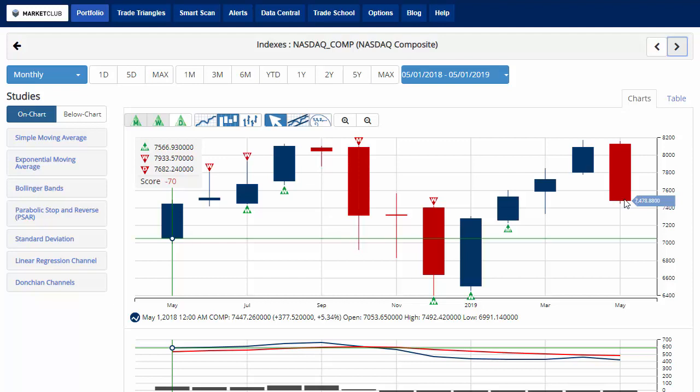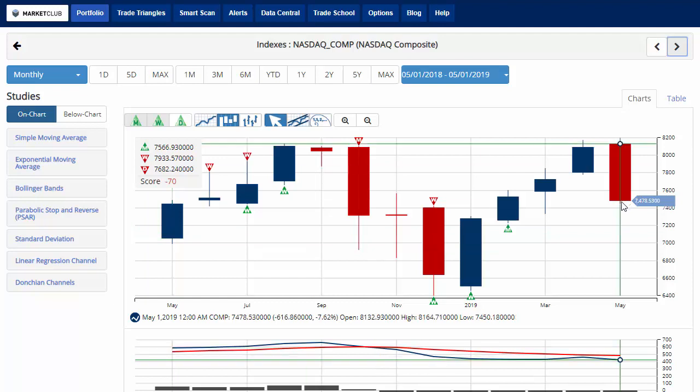So S&P 500 and NASDAQ, keep an eye on the open on Monday, depending on what kind of tariff news we get over the weekend. We could hit that as early as Monday, maybe Tuesday. We'll have to see how the market reacts from this big monthly loss.